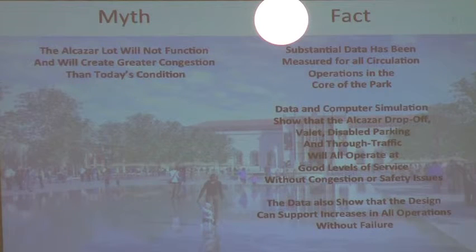Myth: the Alcazar lot will not function and will create greater congestion than today's condition. Fact: substantial data has been measured for all operations of circulation within the core of the park: trolleys, people parking, drop-offs, and vehicles. Our data and a computer simulation that we've done of the Alcazar parking lot show that the drop-off, valet, disabled parking, and through traffic all operate at good levels of service without congestion or safety issues within the Alcazar Garden. In fact, the Alcazar Garden is, I believe, 1.18 acres, and the Plaza de Panama is 1.35 acres. They're almost the same size. So it seems that if all these things are being accommodated in the Plaza de Panama today, they can be accommodated in the Alcazar lot.